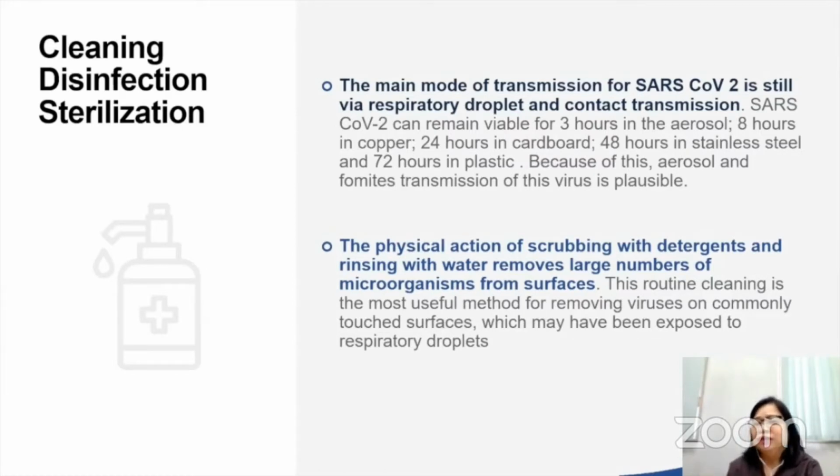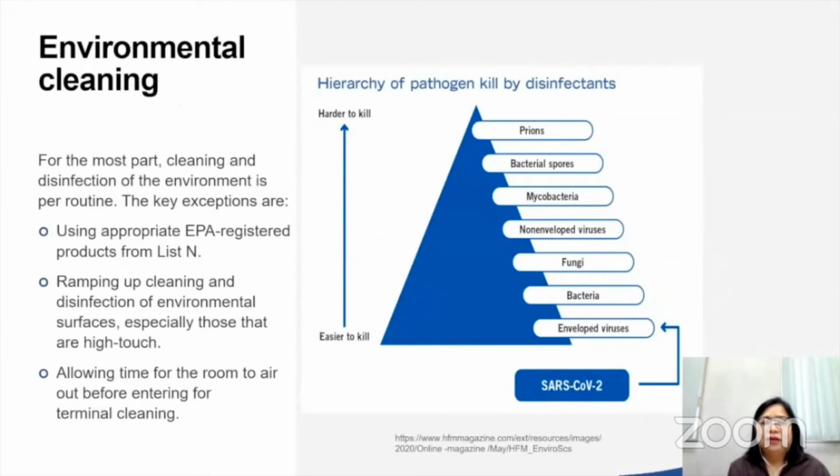In cleaning of instruments and environment, it's still the physical action of scrubbing with detergents and rinsing with water that removes the large numbers of germs, bacteria, viruses from surfaces. So this is the most useful method for removing viruses on commonly touched surfaces, or what we call high-touch surfaces. Thankfully, in the hierarchy of pathogens killed by disinfectants, enveloped viruses like coronavirus are actually the easiest to kill. So for the most part, everything should be routine when you clean and disinfect.